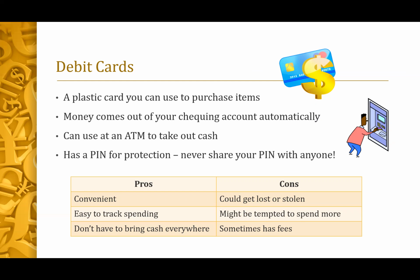Another con is that sometimes there's fees associated with it. So again, if you're using different ATMs, if you're using too many transactions a month, then you could get charged. But overall, debit cards are super useful.